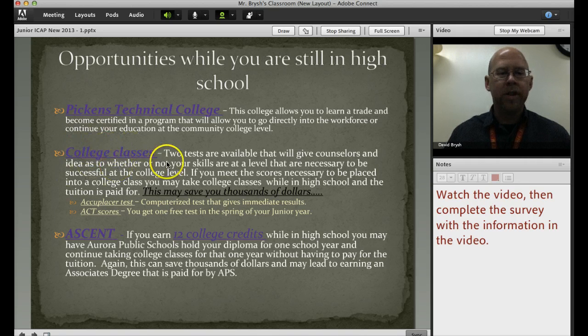You can also go to CCA, the Community College of Aurora, and there are two tests that you need to get in there. Either your ACT scores are outstanding. You get one free test in the spring, right? So juniors, I've been talking to you kind of in small groups when you come in this week about the ACT test.